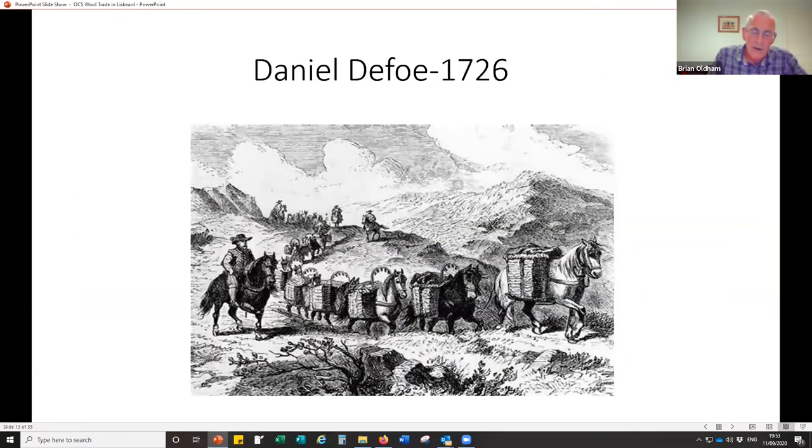When Daniel Defoe toured Cornwall in 1726, he wrote of Liskeard, "Remarkable for a very great trade in all manufactories, with spinners encouraged by the woollen manufacturers of Devonshire, with long trains of pack horses carrying the wool and yarn."